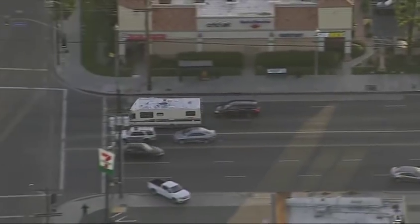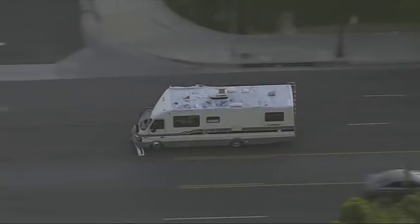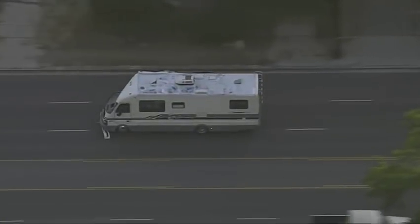suspect vehicle to confirm whether or not the CHP has, oh, that was so close, oh gosh, right there at Sat­icoy and Tampa. What a close call with that car that had the green light. The suspect did not. He plowed right through that, continuing on here on Tampa Avenue.